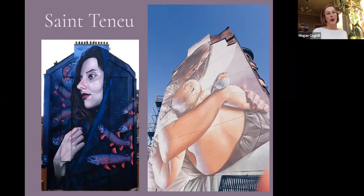And the weird thing is, the mural on the left went up recently, and it's at the end of the road where my new studio is. So every time I come in and out of my new jewelry studio, there's her portrait at the end of the road on the end of a building staring at me. I just think it's the weirdest coincidence.